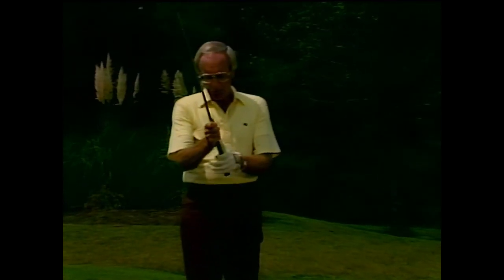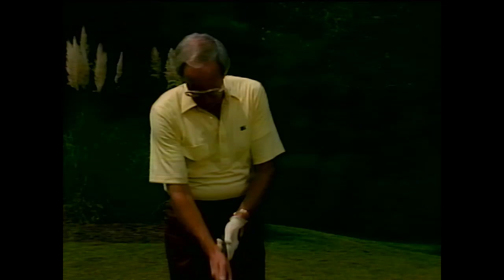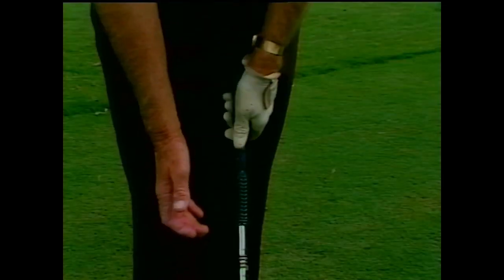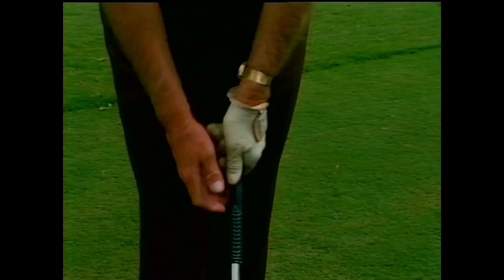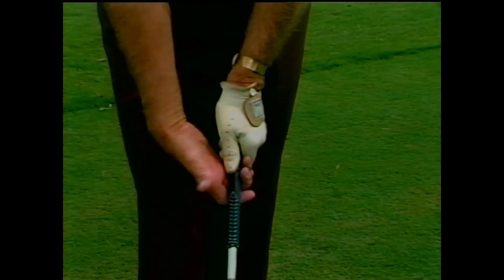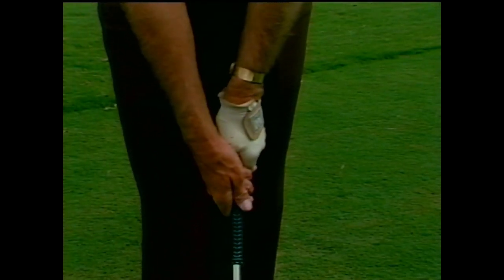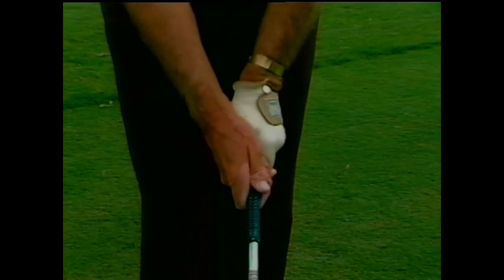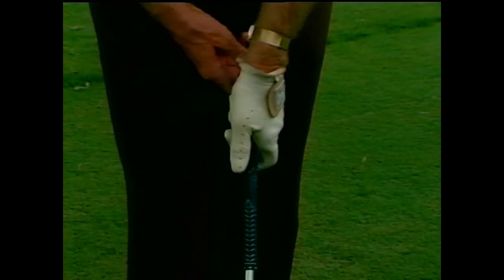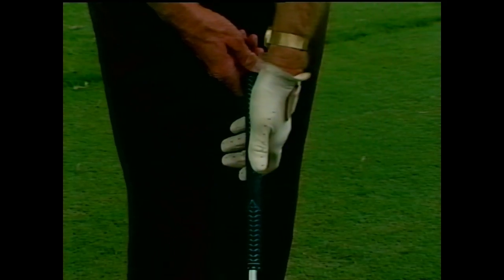But in general, we would like for the club to be in the fingers of the left hand enough that the thumb will be slightly to the right of center of the shaft of the club, and the club will fit in the second joint of the middle two fingers of the right hand enough to put the club in the fingers to allow flexion in the wrist. Now, this position will vary as to your needs and your physical strength.